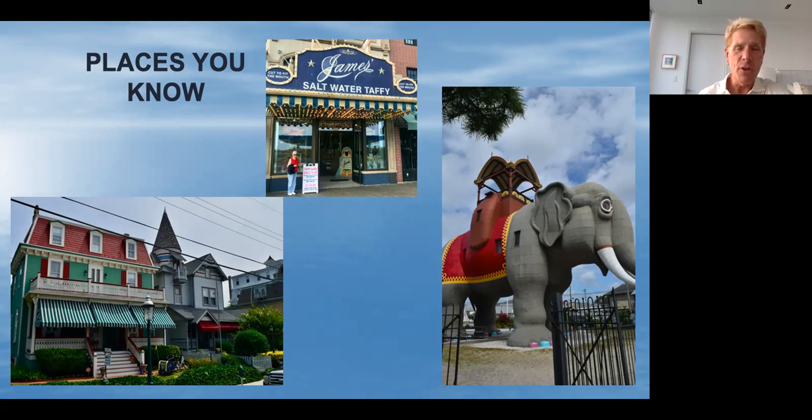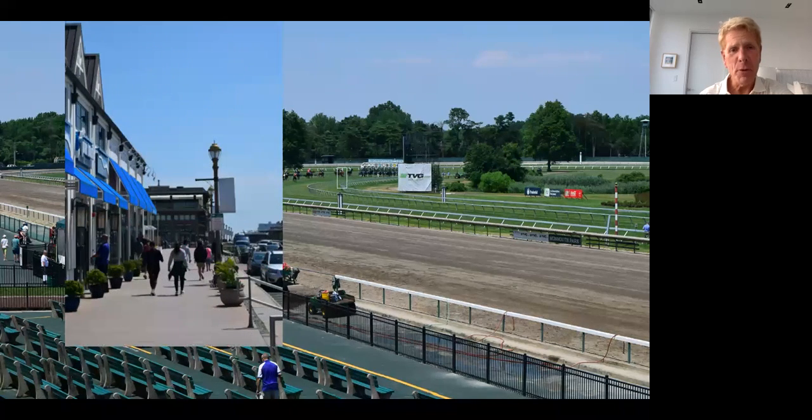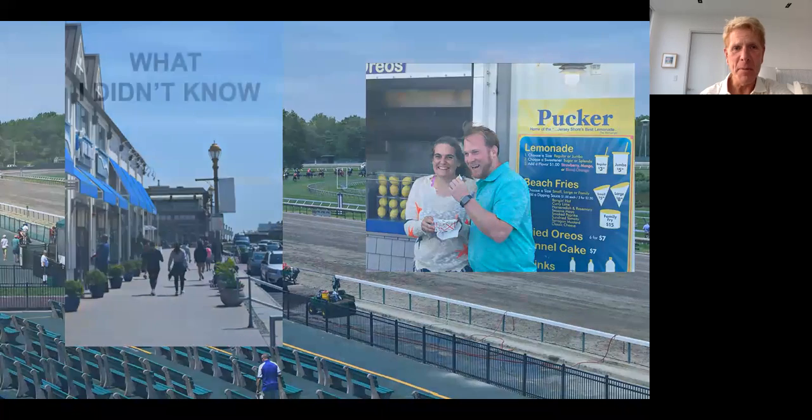And then closer to home, you'd want to include Monmouth Park, because it's the only thoroughbred race course in New Jersey and the only race course on the Jersey Shore. And it also has prominence in the racing calendar for the Haskell event, which is typically held in July. And I would, of course, want to include a little bit about Pier Village and Long Branch, and maybe even Pucker's Lemonade on the boardwalk in Asbury Park.